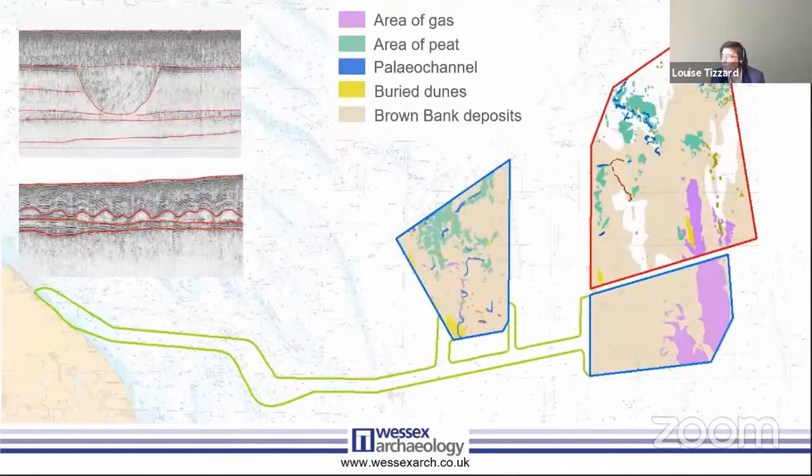So these just show some of the detailed results. What we have in the area is Brown Bank Formation deposits and associated gas blanking, indicating the breakdown of organic matter within the Brown Bank channel features. Overlying that we have a series of well-preserved buried dunes, which have formed in the terrestrial environment. And these can be shown here. Of these dunes, we're not sure whether these are terrestrial environment during subaerial exposure or whether these are submerged dunes, but impressive preservation both here and in other parts of the site.